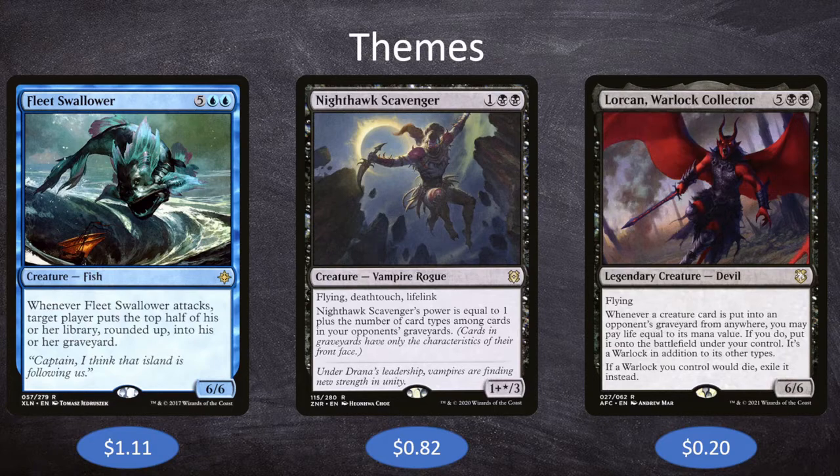So Lorcan allows us to mill over our opponents, and without paying any mana, we just have to pay life, which if we have an 8-power Nighthawk Scavenger, shouldn't be too much of a problem. We can put any creature that we mill into our opponent's graveyards directly into play under our control. Yeah, if they die, then they get exiled, but they weren't ours in the first place, so we're not really that concerned. And Lorcan is not the only reanimation effect we have. We have tons of ways of getting creatures out of our own graveyard and out of our opponent's graveyard, because if we're milling over our opponent's stuff, there's a good chance we're going to hit something good, and we want to be able to take advantage of that. So these are our major themes for the deck.